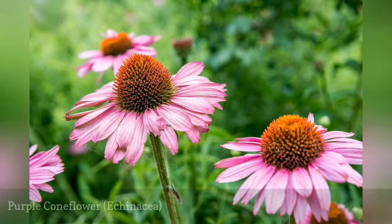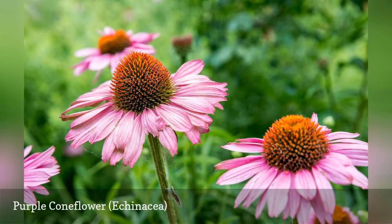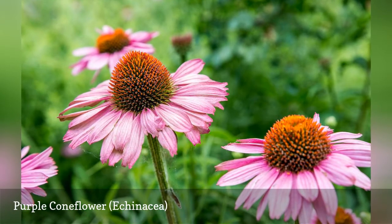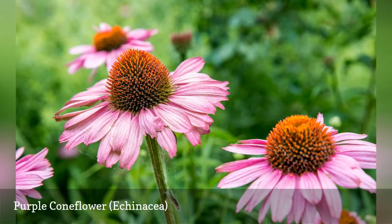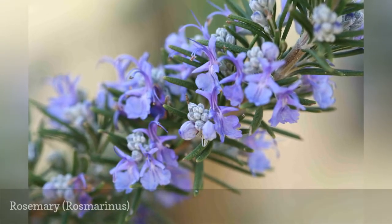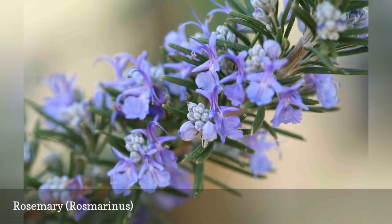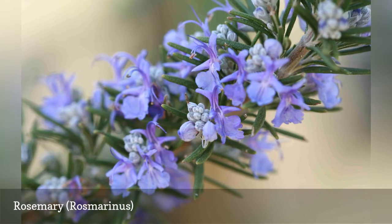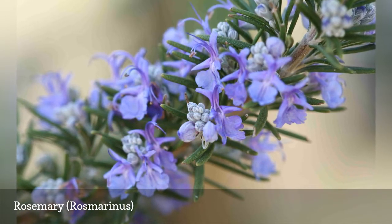Honeybees flock to coneflowers. It's not uncommon to see more than one bee foraging on a single flower. They provide both nectar and pollen and bloom throughout most of the season and well into fall. Rosemary is a perennial evergreen shrub. When it blooms in early spring, the blue flowers call bees from far and wide. You will have to wait to harvest from your rosemary bush, but rosemary honey is a treat worth waiting for.